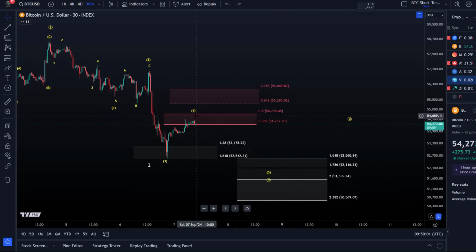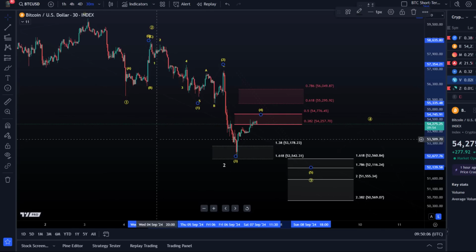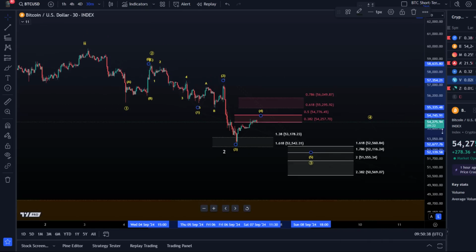54,776. But a break above it will be the first step to confirm that maybe a more complicated correction is playing out. Maybe something's changing, or I need to do some relabeling. And even if it's only on the smaller time frame, yeah. If this really is a wave 4, then we shouldn't really see a break above 54,776. I could always be wrong with the labeling, the microstructures. It's quite complex, but it's been respected quite well.